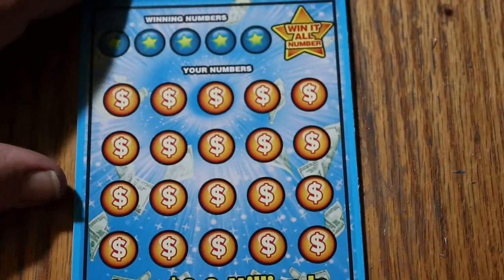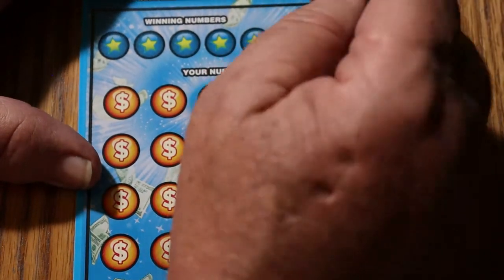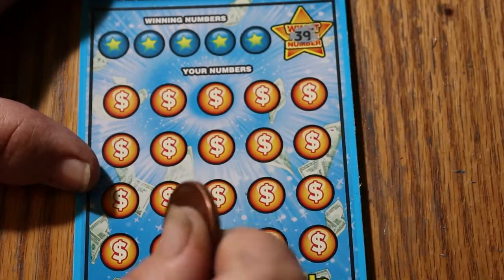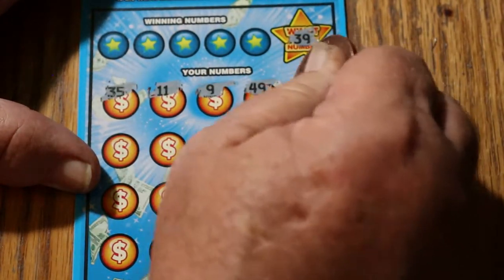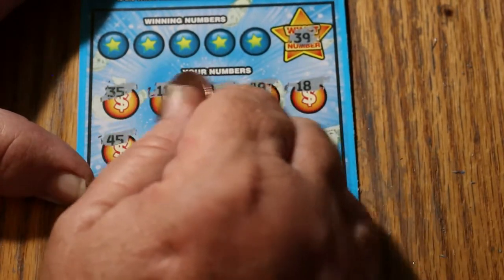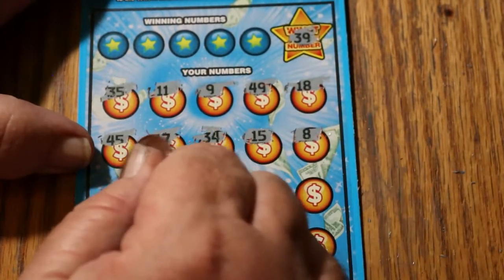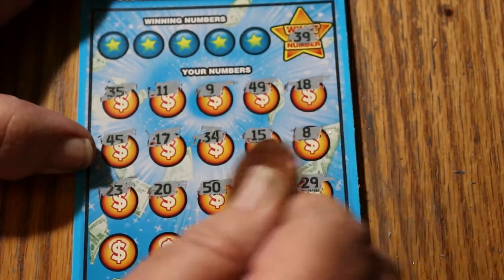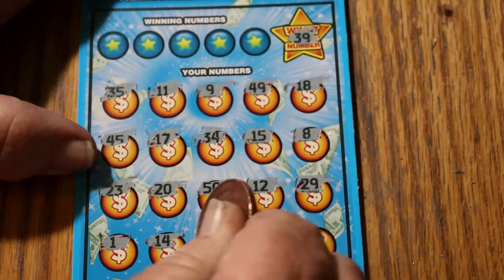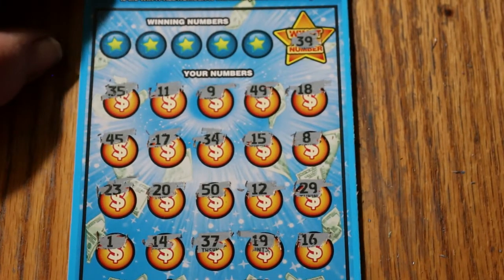And we are now at the final ticket of part 3. We started off this session with one heck of a bang. Can we end it with something? Ticket 44, and the win it all number is going to be 39. 35, 11, 9, 49, 18, 45, 17, 34, 15, 8, 23, 20, 50, 12, 29, number 1, 14, 37, 19, and 16. All right, well, clearly no 39.